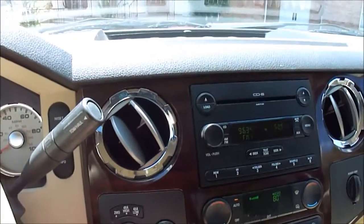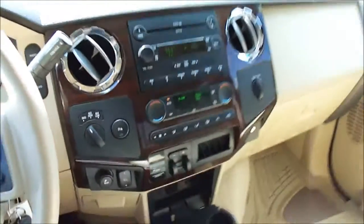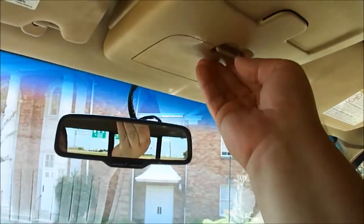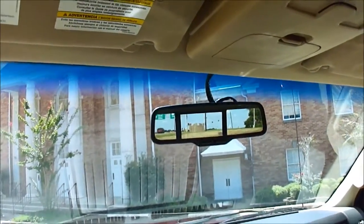Got cup holders, got all that good stuff. I guess that's pretty much it. 2008 F250 Lariat 6.4. Runs and drives perfect. Perfect set of almost brand new tires, less than 1,000 miles on them. Pretty much everything, nothing to nitpick.